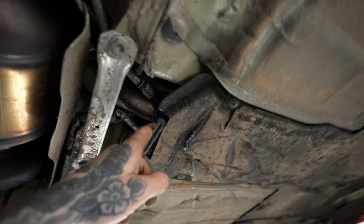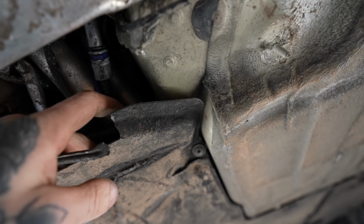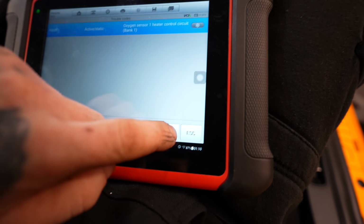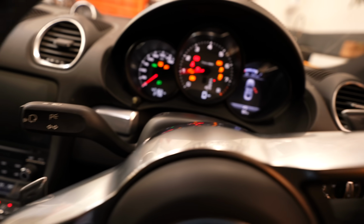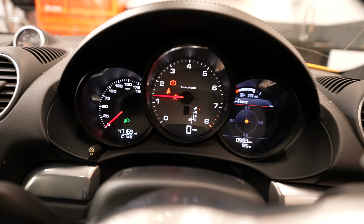This lambda sensor here was £120, so 120 quid. If that works, it's 120 quid saving just because it's unplugged. Good job, we'll find out. Clear codes. Hey! It's looking good. No engine management lights.